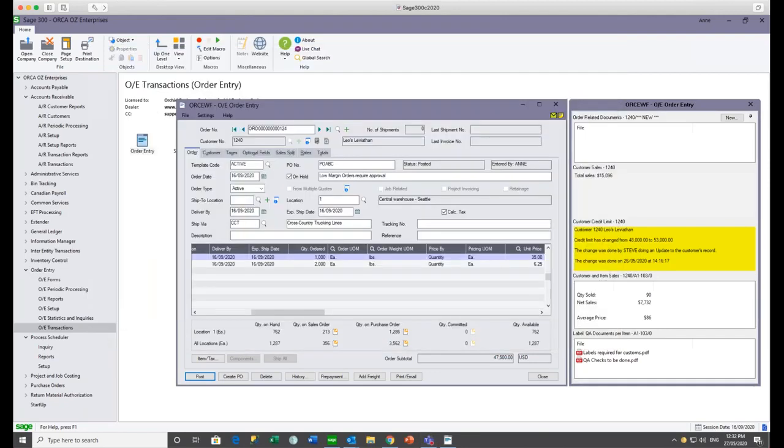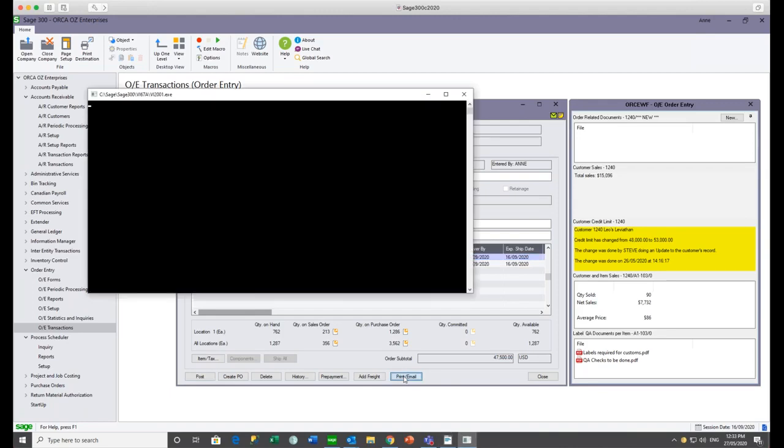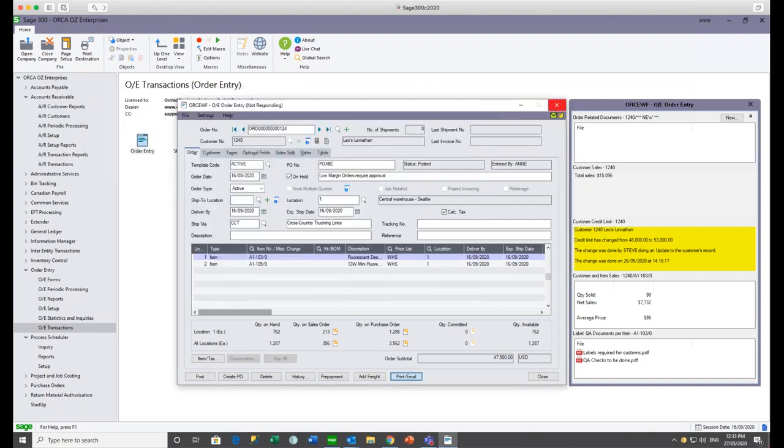So Extender is able to communicate with external applications and cloud services. This is Teams in the cloud, part of Office 365, to communicate with the team. Extender is also able to customize the order entry screen. In this case, we have an add freight button, which when clicked would add freight for this particular order, but also a print and email button, which when clicked will PDF the order confirmation, email it to the customer, and also file it away for the document management link to display it beside this particular order.